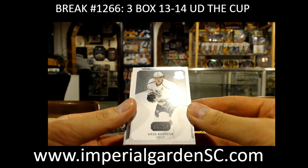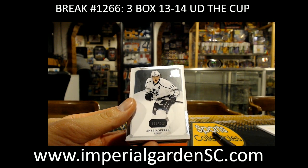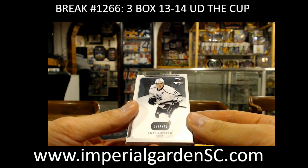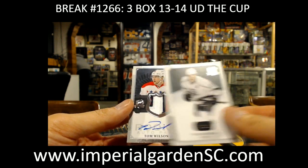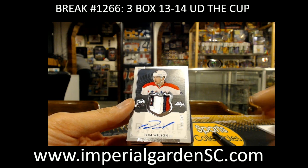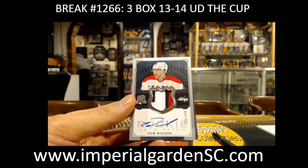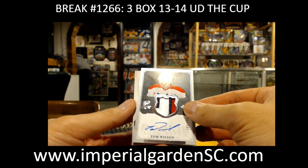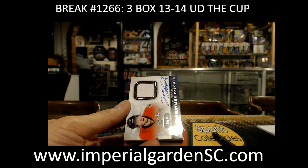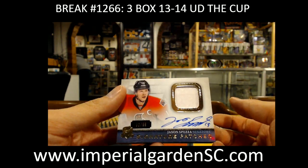So we got base for the Kings of Anze Kopitar. Did we pull him earlier too? No. Kopi, 117 out of 249. CPL. We got a three color Tom Wilson auto rookie patch, 209 out of 249. The Capitals going out to Dan Millerhouse. And a signature patches, actually just one color, 50 of 99, Jason Spezza.